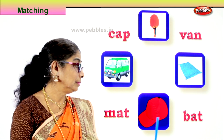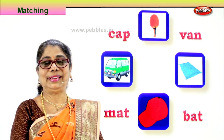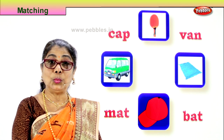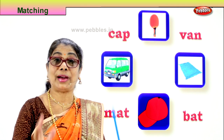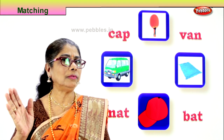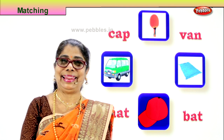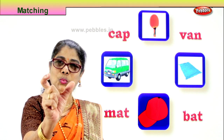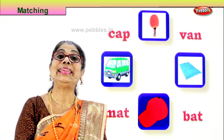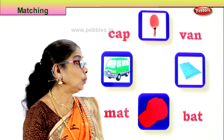So now you know this is the bat, mat, cap, and van. Now, each of these words is all here. We have to find them. What is this? We said it's a bat. What is the sound of bat? Buh. Who can tell me the spelling of the word bat? Very good. B-A-T. Bat. Very good.